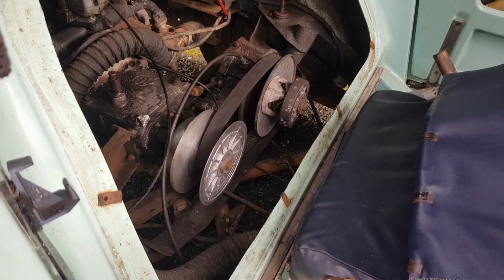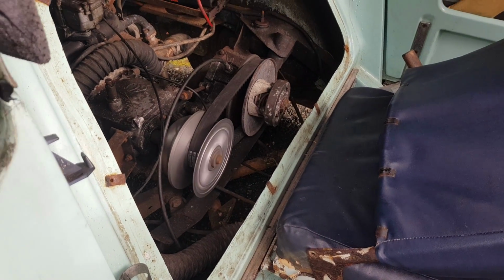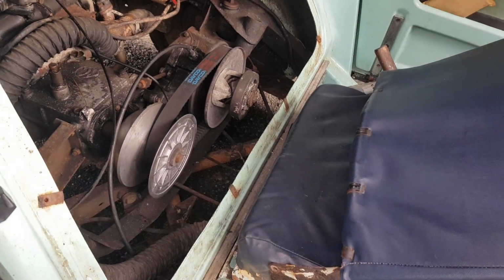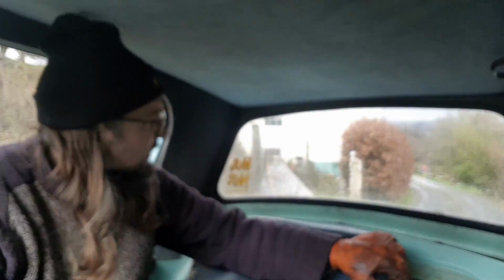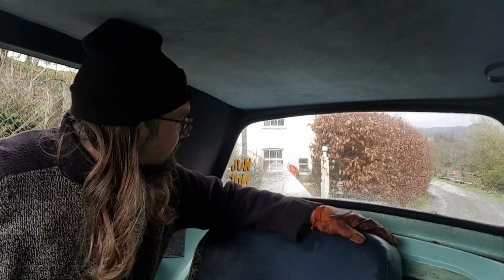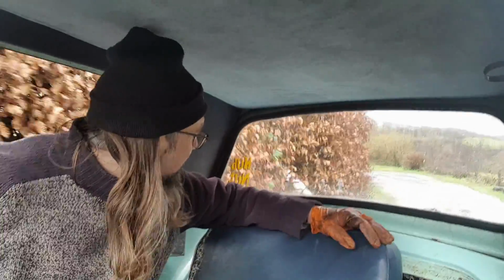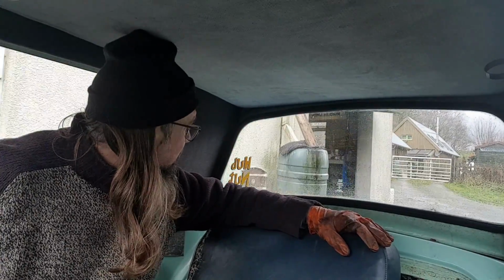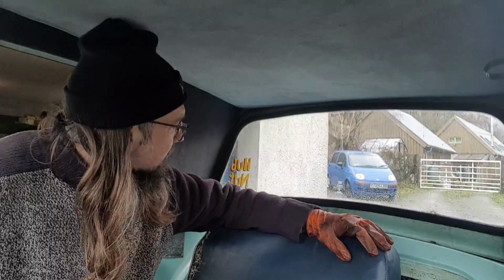Yeah, I'm sort of walking alongside the car at the moment, but that's not right. Whoa, come back, Tuck. Horrible smell of burning belts. Well, this is not very good, really. I mean, yes, it works, but I don't like that noise. I think I need to do some research.